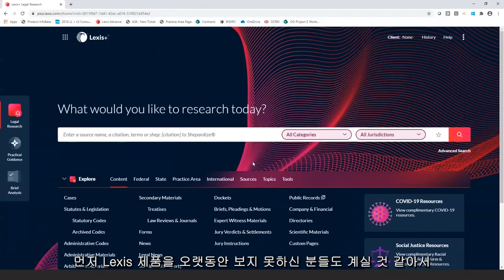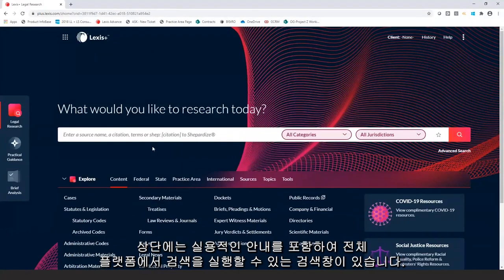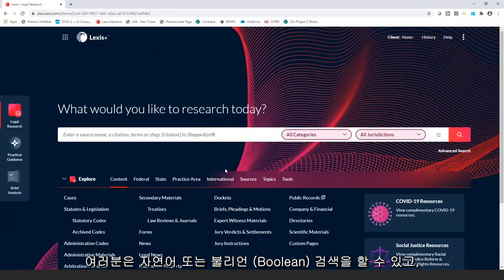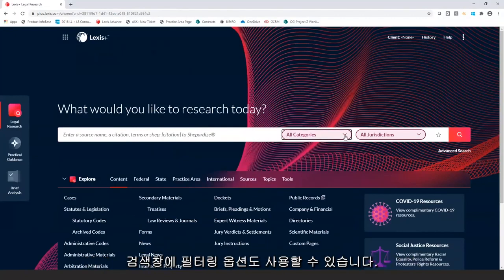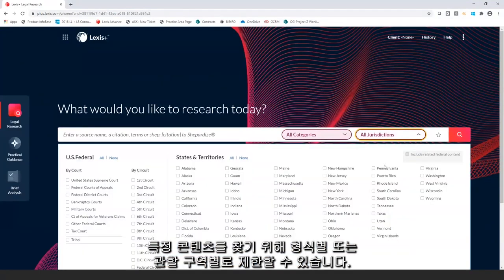So first I want to just cover some basic navigation of the homepage if you haven't seen any of our Lexis products in a long time. So up at the top, you'll have your search bar where you can run a search across the entire platform, including practical guidance. You can use natural language or Boolean searching, and you'll also notice we have filtering options in this search bar. You can limit by particular content type or by jurisdiction.